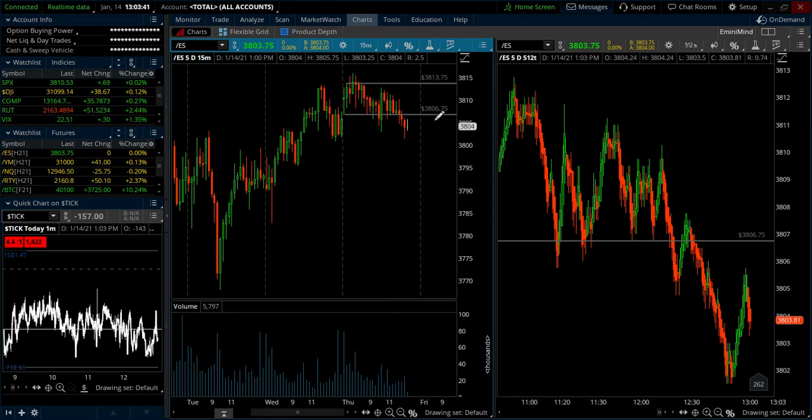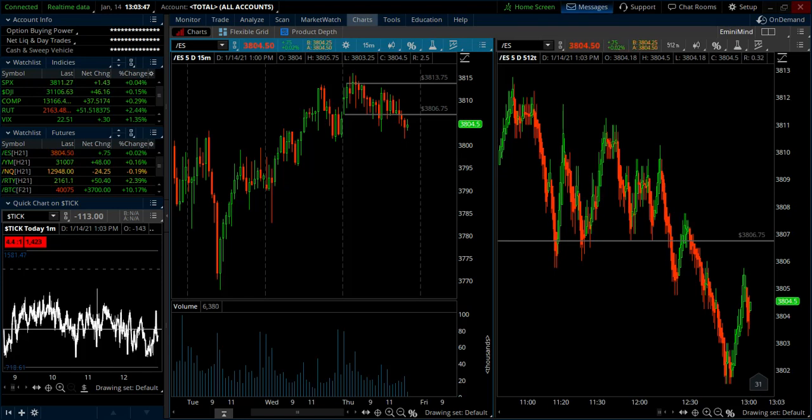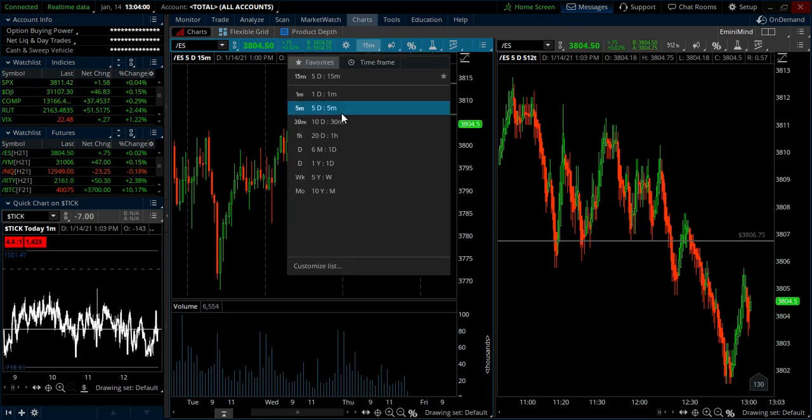I wanted to run through today and yesterday here in the ES as well as some swing trades, and particularly on the subject of my entries if I'm trading the option versus my entry if I'm trading the stock. So we'll get to that in a minute. First, we'll start with today on the ES.